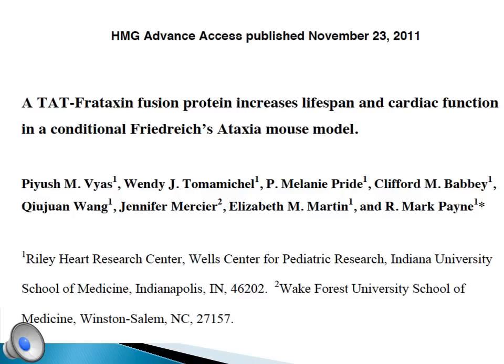Finally, a very important paper has been published by the group of Mark Payne on November 23, 2011. This group has shown that the TAT frataxin protein increased the lifespan and the cardiac function of a conditional Friedreich ataxia knockout model. In fact, this is the same mouse model as the cells that we have used in our experiment.